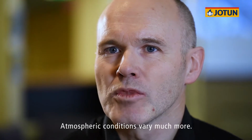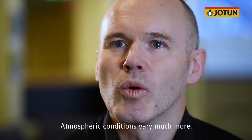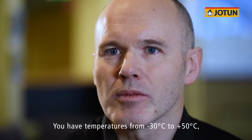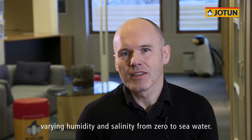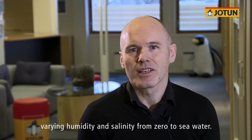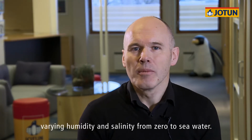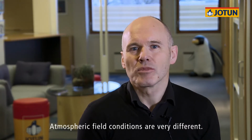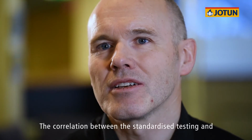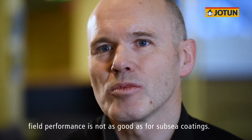When it comes to atmospheric conditions, the conditions vary much more. You have temperatures from like -30 to +50, varying humidity and salinity from almost 0 to seawater. So field conditions in the atmosphere is very different. The correlation between standardized testing and field performance is then not as good as for subsea coatings.